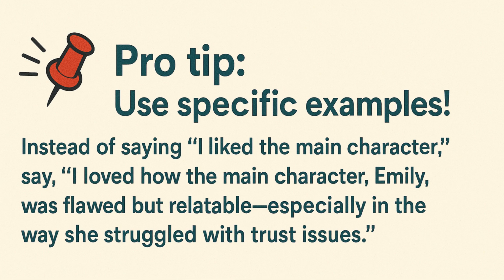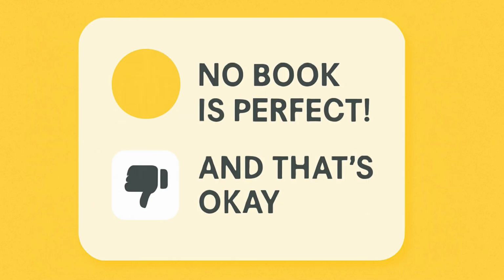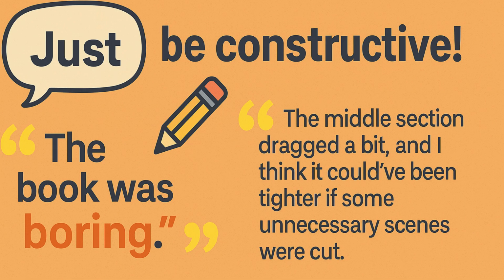Let's move to step 3. No book is perfect, and that's okay. Even your favorite books probably had something that could have been better. Maybe the pacing was slow, the ending felt rushed, or a character didn't feel fully developed. Just be constructive. Instead of saying the book was boring, say the middle section dragged a bit, and I think it could have been tighter if some unnecessary scenes were cut.